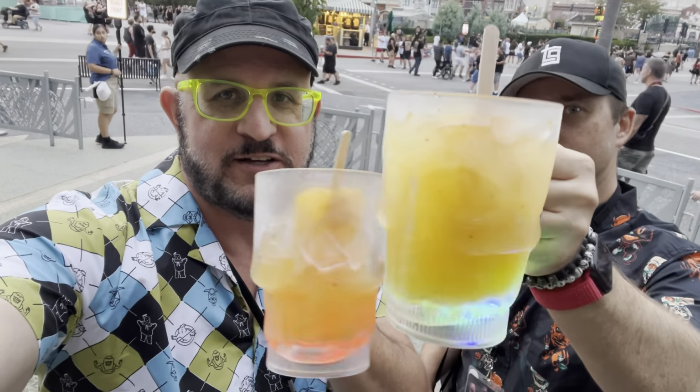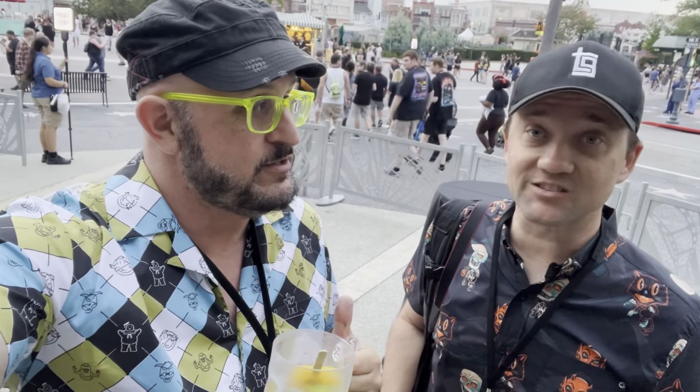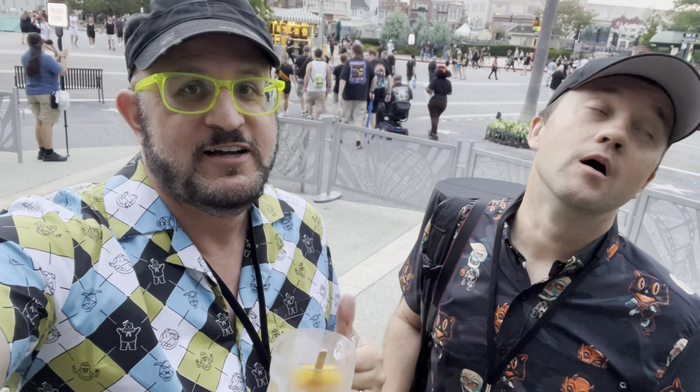It's opening night of Halloween Horror Nights 31. Spooky time. Spooky time. We got a burning skull here. Ooh, from the Dia de los Muertos booth. We're going on an RIP tour, thanks to Universal. Lots to do, lots to see, so it's going to be a long night, but we're here, we're excited, so let's get going.